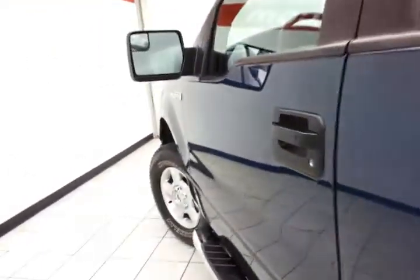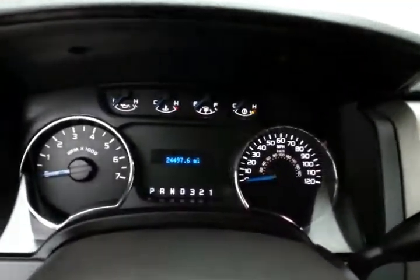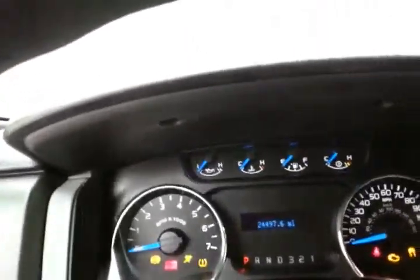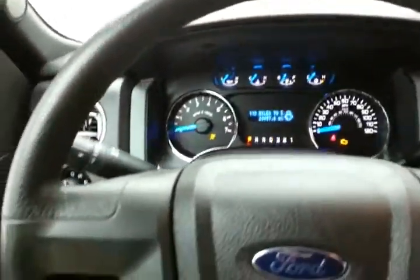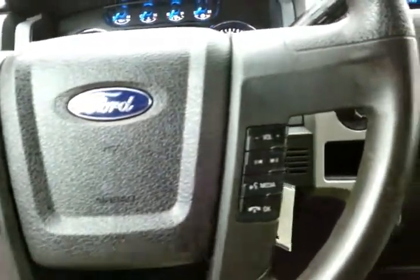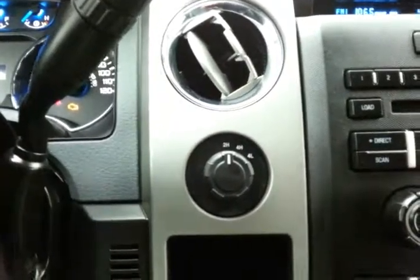This XLT has keyless entry, power windows, locks, mirrors, large display. 24,000 miles. Shift on the fly, 4-wheel drive.